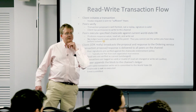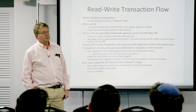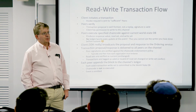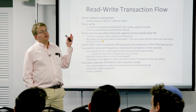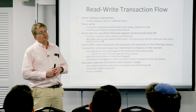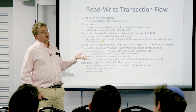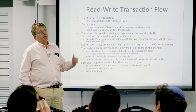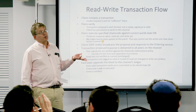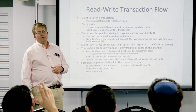When you talk about the peers verifying and then executing the chain code, does that happen synchronously or asynchronously? I mean, do all the peers have to agree to verify the code before any of them execute it, or are they all running to completion on their own? Well, they all run the simulation of the chain code asynchronously, and then they all reply with their acknowledgement and signature saying it's okay. And then the orderer collects them all and passes them back, and they get checked to make sure they have enough approvals. And if they have enough approvals, they get executed for real at that time. That's your question? Yeah. Okay.